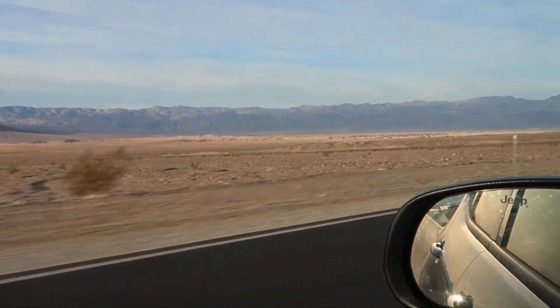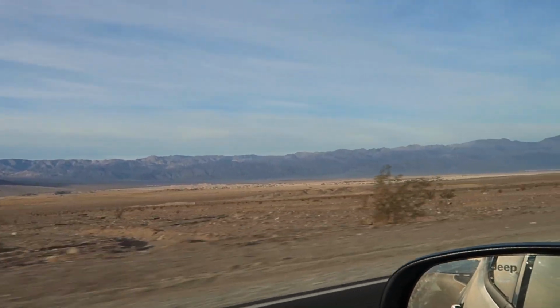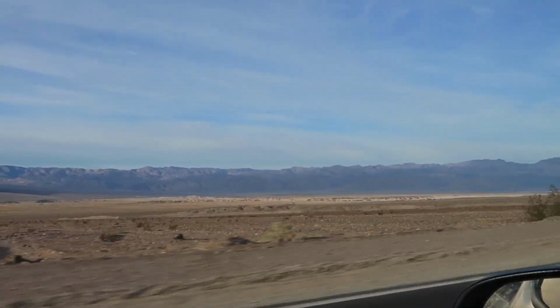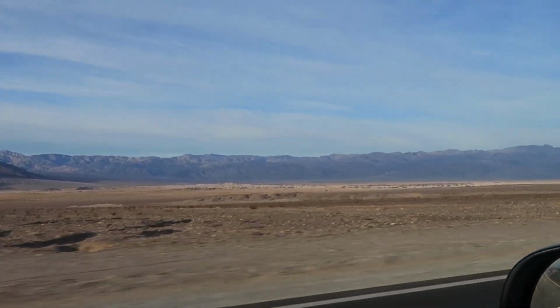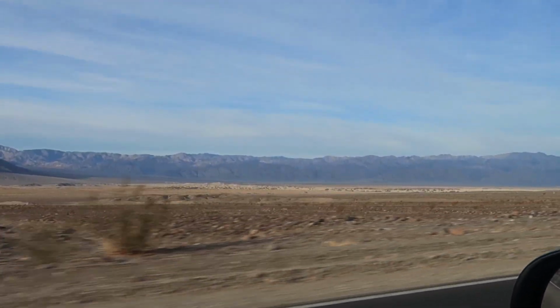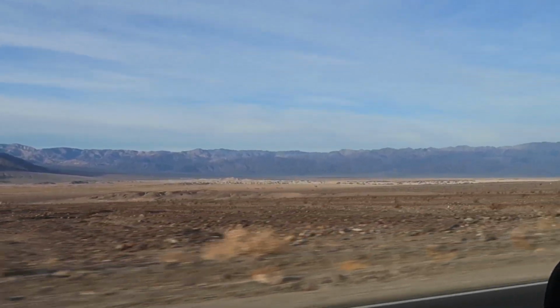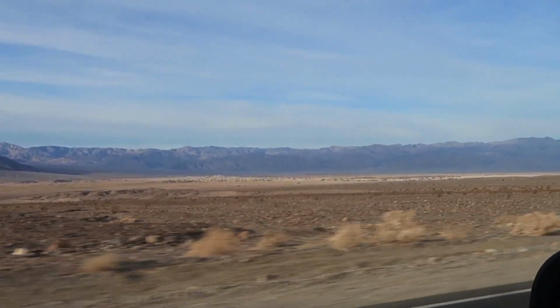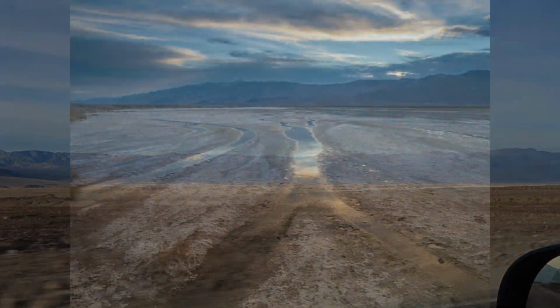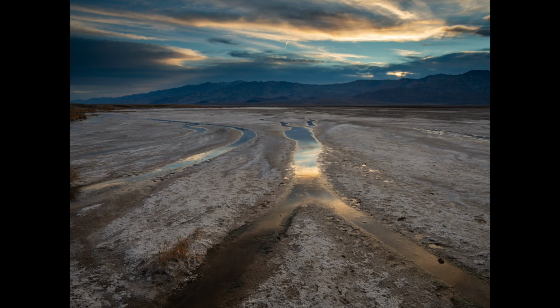After leaving the Ubehebe Crater area, I looked at the clock and thought I had enough time to make it to another location for sunset. I initially thought I would try to make it to Badwater because I hadn't spent that much time at the polygons, but I realized I could only make it to Salt Creek in the Cottonball Basin area. So that's where I went again, and the color in the sky was pretty nice, and I was able to capture several images there.